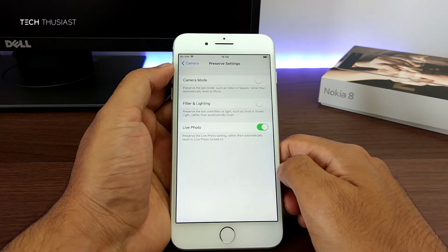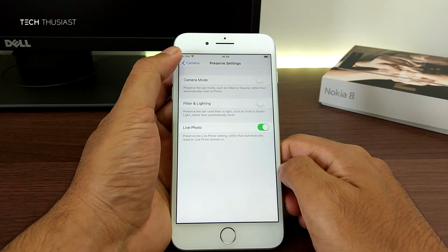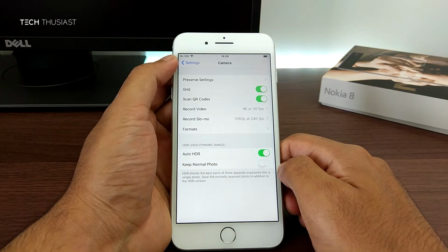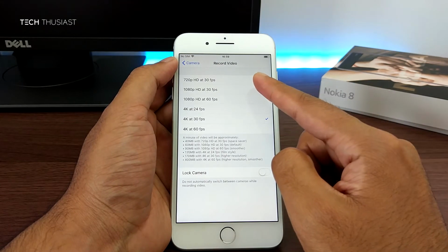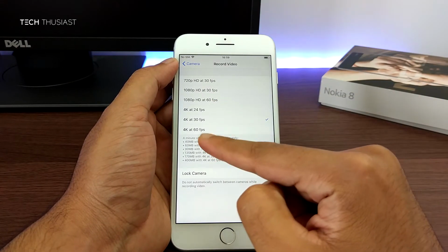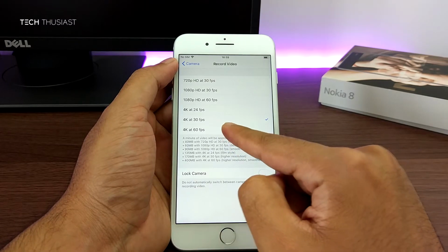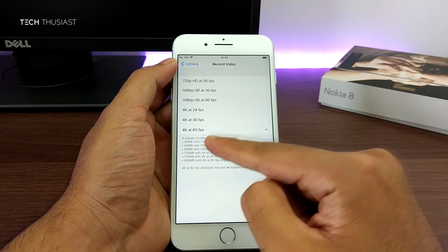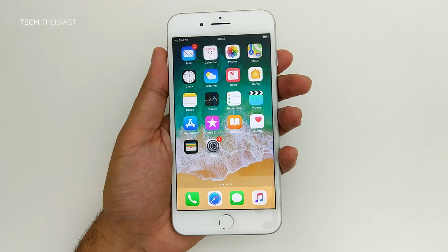Initially, using the camera app, I wanted to change the settings and I could not find it. I was swiping in different directions until eventually I found it in settings. With that aside, you have your standard camera resolution, but the highlight here is the video recording at 4K 60 frames per second, a first for any smartphone. Now at the bottom here, it gives you projected file sizes recording at those different resolutions.